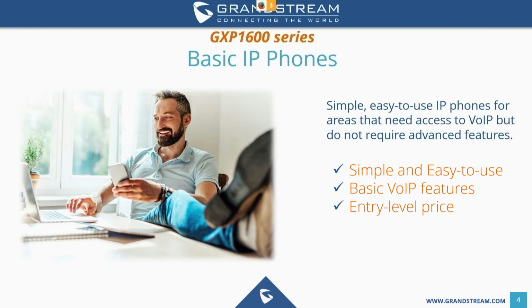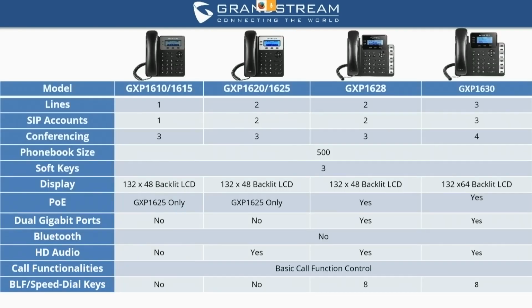You're not going to find a better quality IP phone from any manufacturer in the world for a better price than what you're going to get with our GXP 1600 series. And frankly, that positioning applies to all of our devices in general. One of the things we're best known for is providing a really high-value solution in terms of IP phones, giving you more features and more functionality for the price than what you're going to get from any other manufacturer.